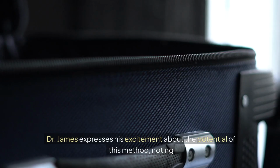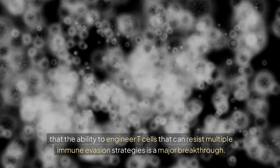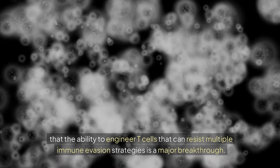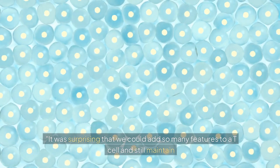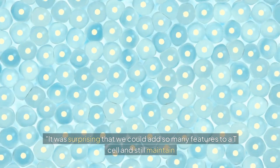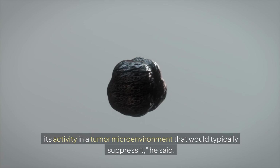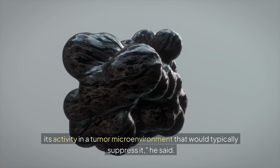Dr. James expresses his excitement about the potential of this method, noting that the ability to engineer T-cells that can resist multiple immune evasion strategies is a major breakthrough. "It was surprising that we could add so many features to a T-cell and still maintain its activity in a tumor microenvironment that would typically suppress it," he said.